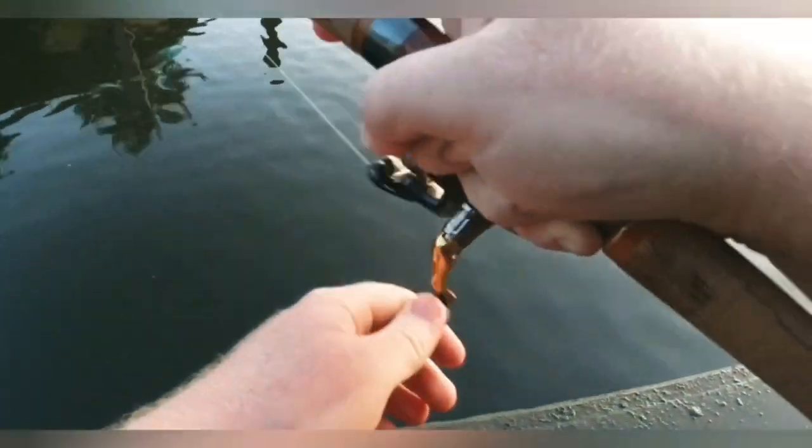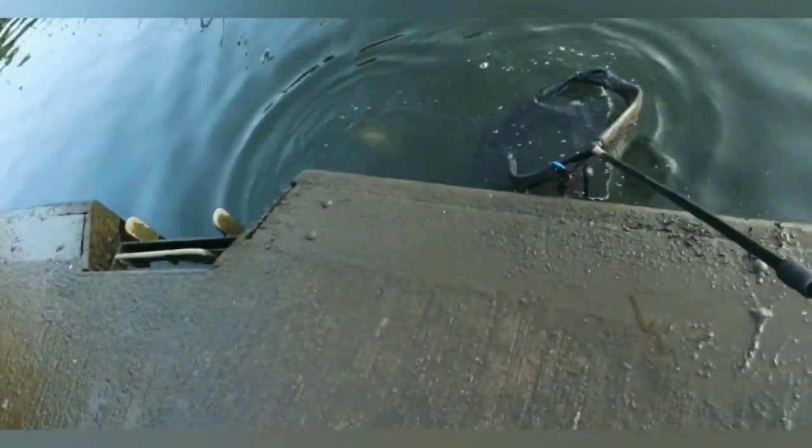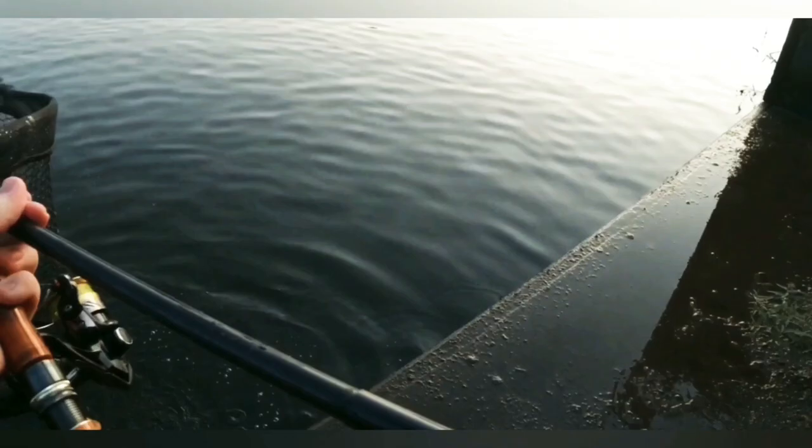Whoa, whoa, whoa! That is a much better fish. Come here, come here. You beauty. Come here. Trying hard to get to those stairs. Come on. There you go. Get in.